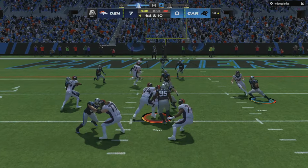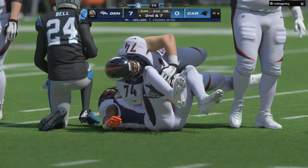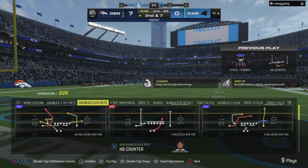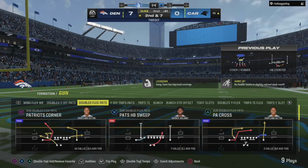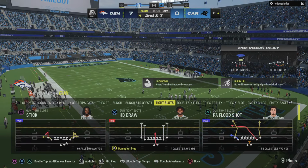Now a first down carry. It's Williams, and he'll be taken down here at about the 11. A gain of 3, second down. Now the Broncos are going to call the first of their timeouts as they'll stop it with just over 40 seconds to go in the first half.